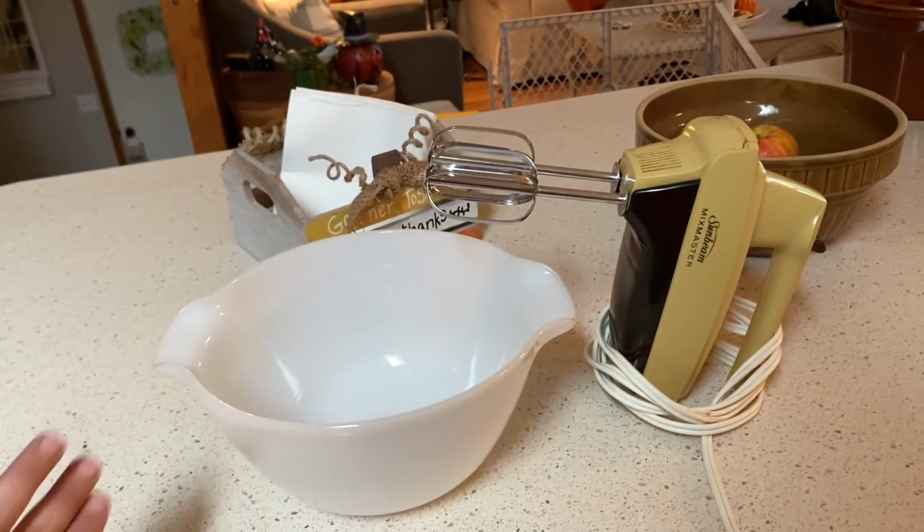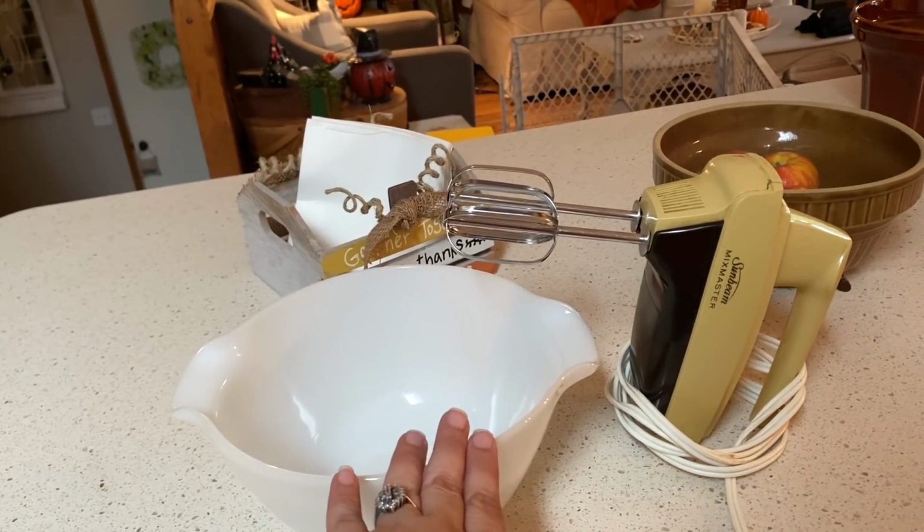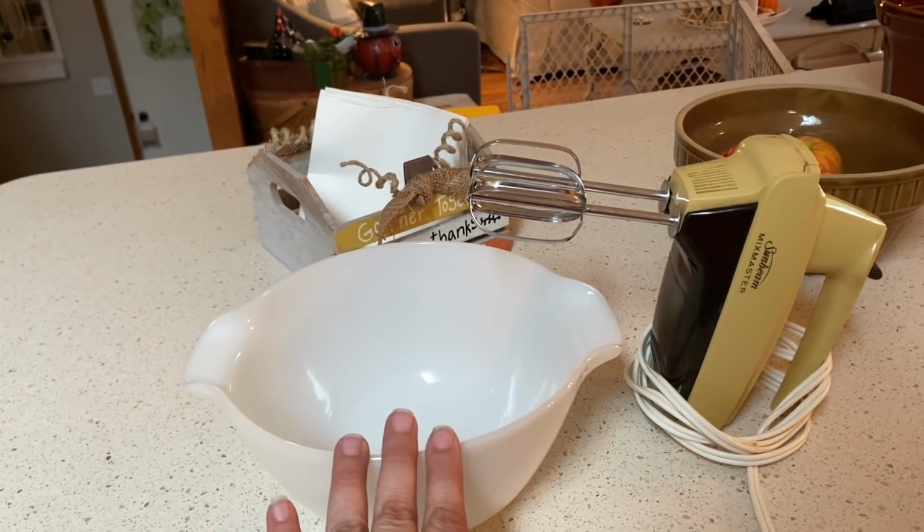Now, obviously, these won't stay out, but this is what I intend. This is the mixer I intend to use with this bowl. Okay, and the other thing I got that I totally love, you guys can help me figure this out.